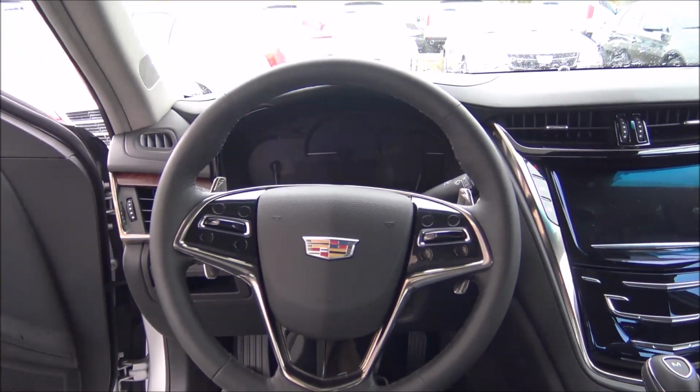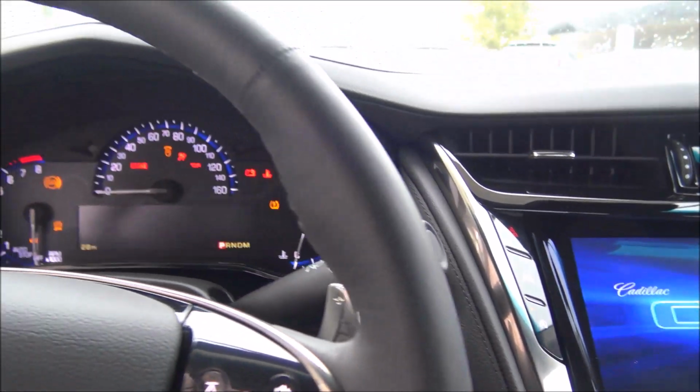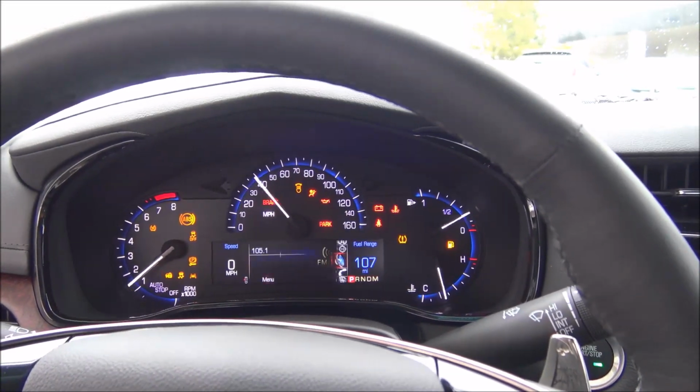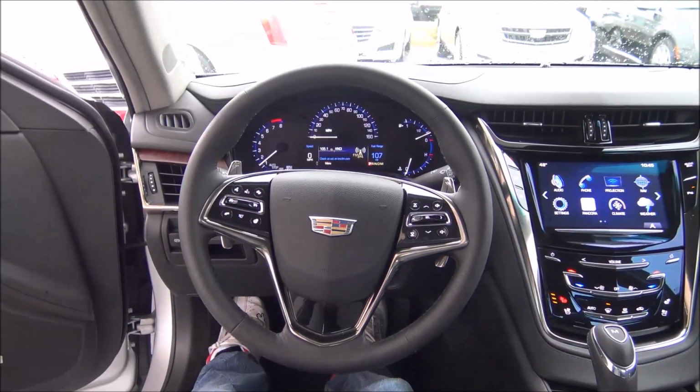Now you do have push button start. Just put your foot on the brake and hit the button to start. And what you're hearing there is a 2-liter turbo 4-cylinder. Full leather wrap steering wheel.